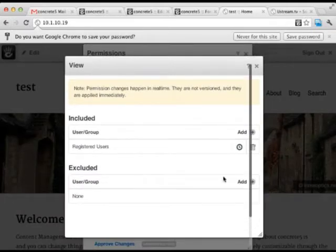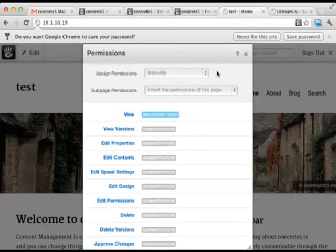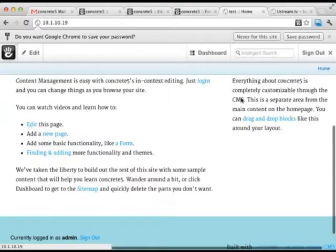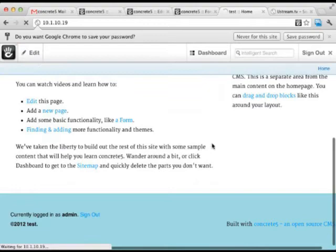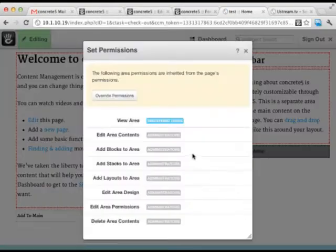And of course, with advanced permissions, this stuff still trickles down to block areas and specific blocks. So if you want to start doing things like, well, this is the featured sidebar for Fridays, and that's the featured sidebar for Thursdays, you can all imagine how you might do that now. So same basic idea. It can be the area, it can be the contents, etc., etc.